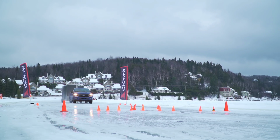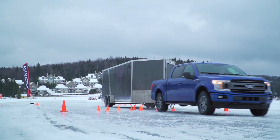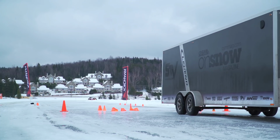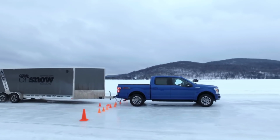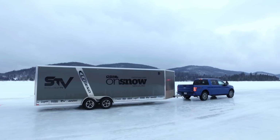I mean, the traction, there was none, and it took me a long time to get going, and the braking was a long braking zone. I felt like a passenger without control for a long time. So be careful out there when you're pulling trailers, especially loaded trailers. Be careful. You need the right tires.